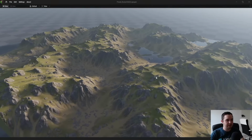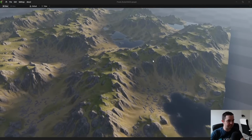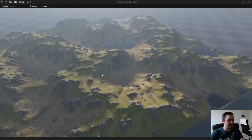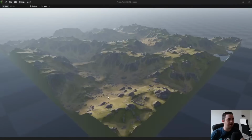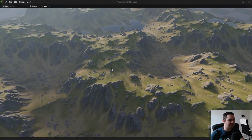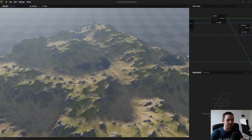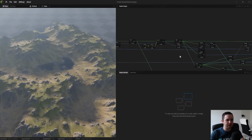I mean, look at this. This is kind of like a stylized world. If you were making a pretty cool stylized game, I really think that this is where our GeoGen will be able to come in for stylized concept art or whatever you want. You've got little lakes, so we can come in here and easily tweak a lot of this stuff.